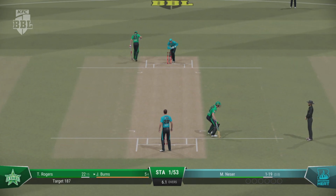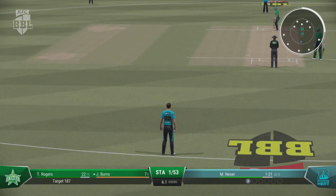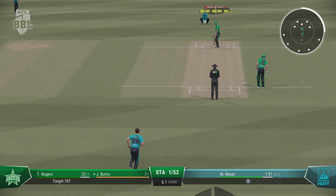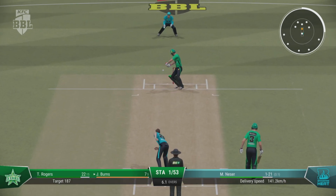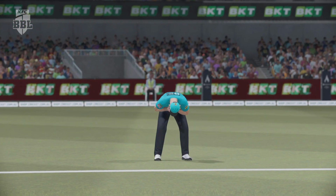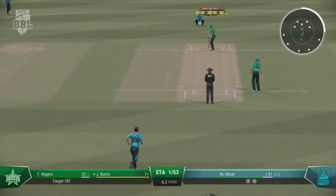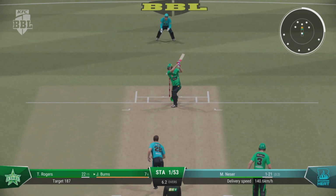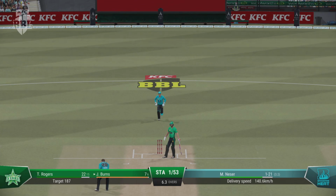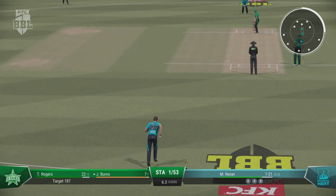A run-out chance here, and it's not very well gathered by Matthew Kooneman. Was a bit slow in getting the bails off or to gather the ball as Nisar completes his final over. So they're going to bowl out their frontline bowlers in the first eight overs. Oh, brilliant delivery, 140 clicks from Nisar. He's been very good in his bowling spell so far.